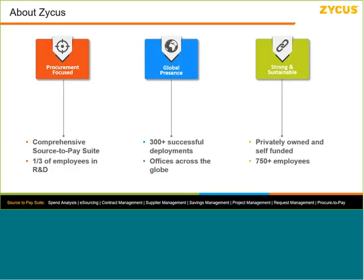I think the third thing that is particularly important about ZYCUS is that we are privately owned, self-funded, and we are a strong and sustainable organization. We do not take private equity. We do not take venture capital money. We are privately owned, we're self-funded, and we are not up for sale. And I think that's become a bigger deal in the industry in the last 12 to 24, 36 months than it was maybe 2 to 3 years ago, even 4 years ago when I joined ZYCUS.